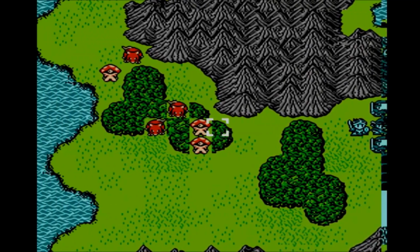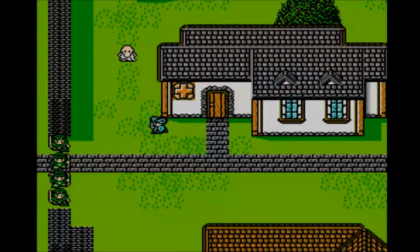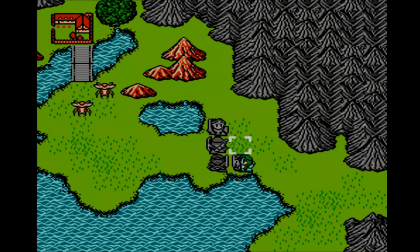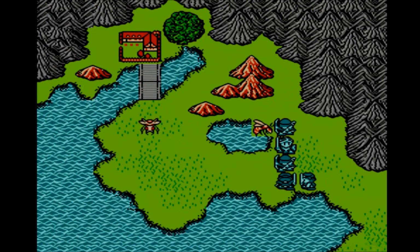So it was a late release on the Famicom. I could be wrong, but I believe that this was the last Enix game on the Famicom. And I'm always looking for tactical RPGs, especially for the NES and the Super Nintendo. Even though it is not my favorite genre within RPGs, of course I'm a huge RPG fan, but I haven't played a lot of tactical RPGs.